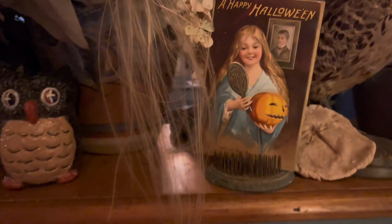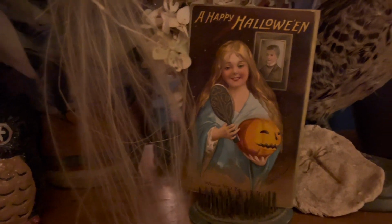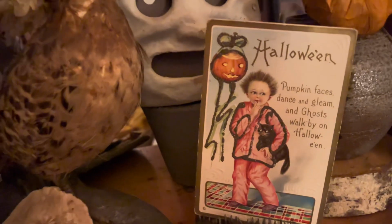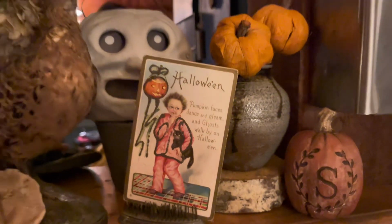This is an Ellen Clapsaddle card that I got this year. Like I said, they're very expensive, hard to find, and really it's a splurge. I don't really anticipate buying a whole lot of these cards in the future unless I can find them at a reasonable price. The reproduction ones that are out there are just fine.